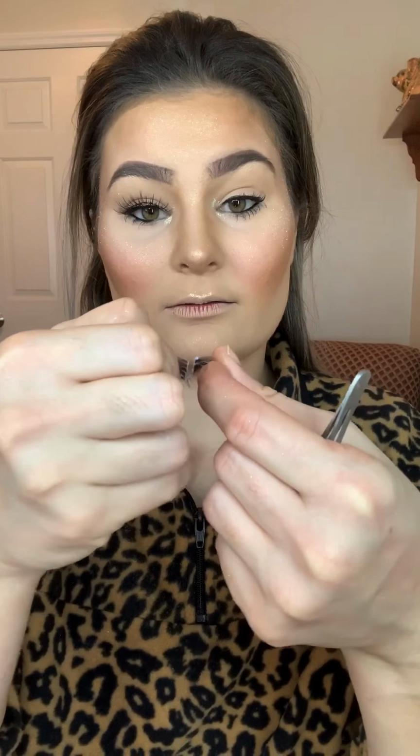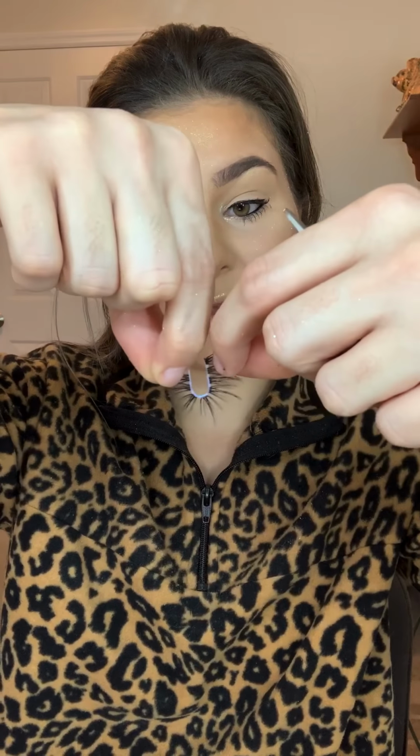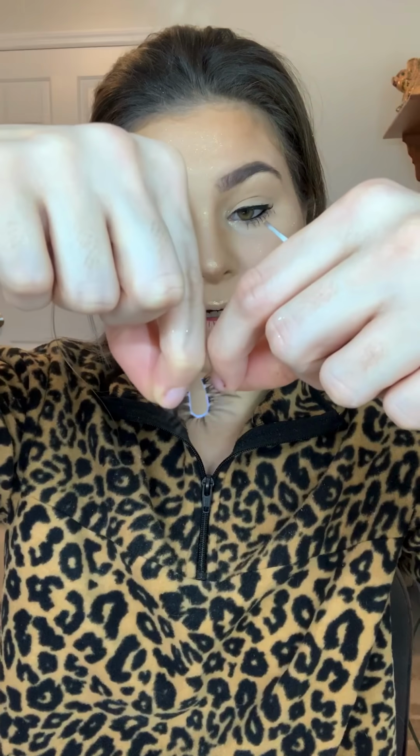Already got the lash out. I'm going to make it a little more flexible to work with. Then we'll put the glue on. All right, so we have the glue on. So again, I'm going to bend them a little bit, make it a little more flexible to put on, make it a lot easier, I promise you. Especially when you have thicker bands with the eyelashes. If you just do this and you let them dry for longer periods of time with the glue, it's going to be easier to apply them.